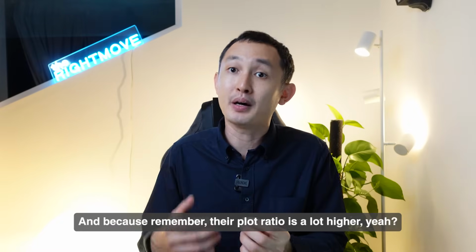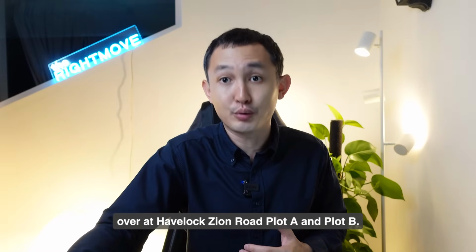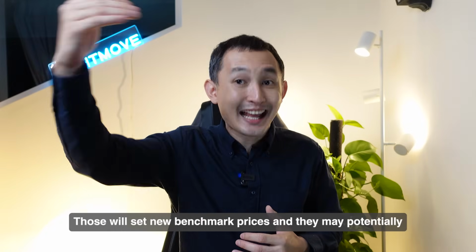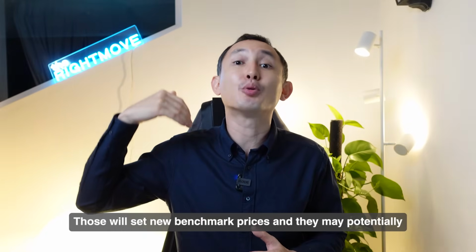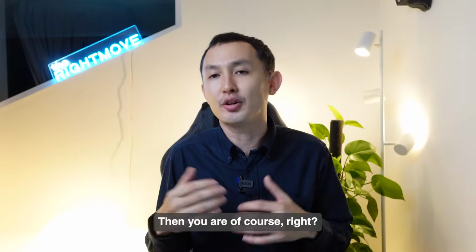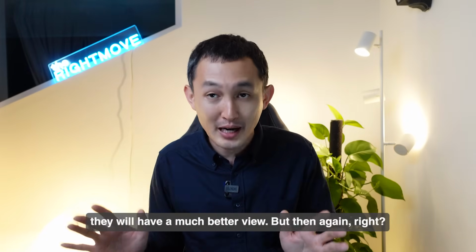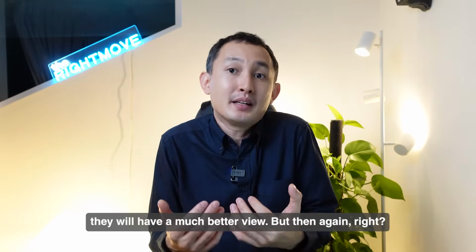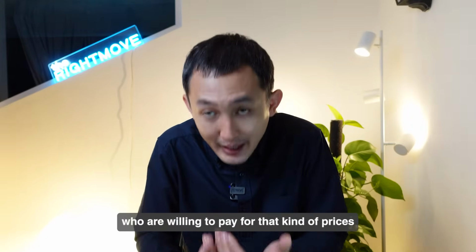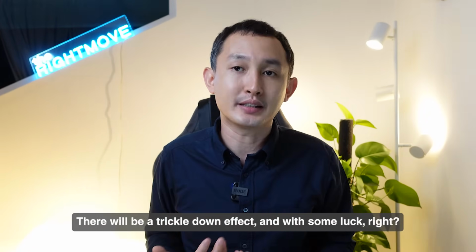Because remember, their plot ratio is a lot higher. Yeah, we have some of the 5-point-something plot ratio ones, right? Over at Havelock, Zion Road, plot A, plot B. Those will set new benchmark prices, and they may potentially come in at even higher prices and higher quantums than you, of course, right? Not exactly the same product, considering that at those heights they will have a much better view. But yet again, it's the fact that people are willing to pay for that kind of price, have accepted that kind of PSF, there will be a trickle-down effect.